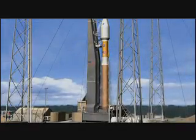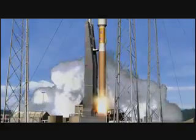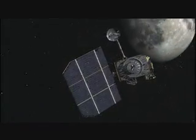3, 2, 1, 0, and liftoff. 2 hours after launch, LRO will separate from LCROSS and continue on its way to the moon. 5 days after launch, LCROSS and the attached Centaur will execute a flyby of the moon. They will then enter into several large looping orbits around the Earth for the next few months of the mission.